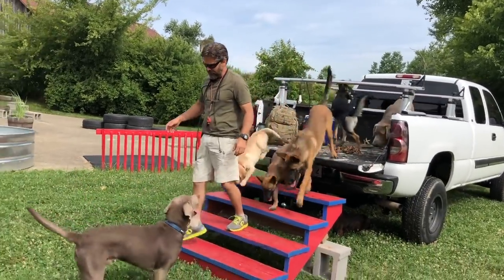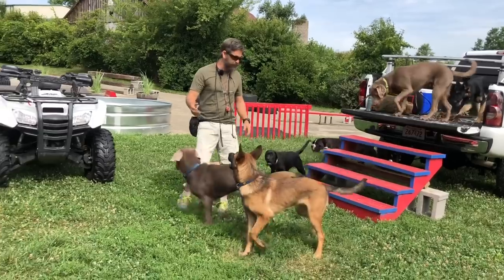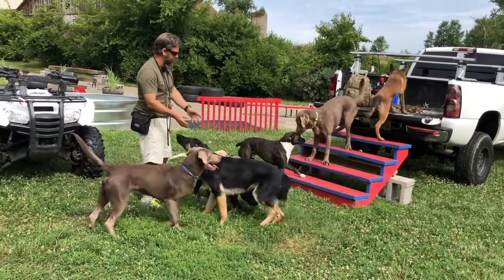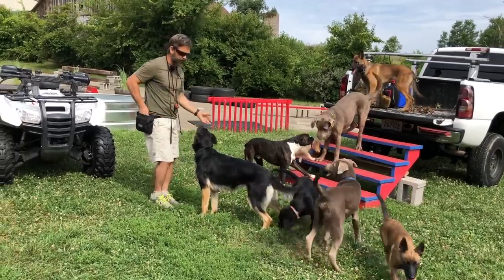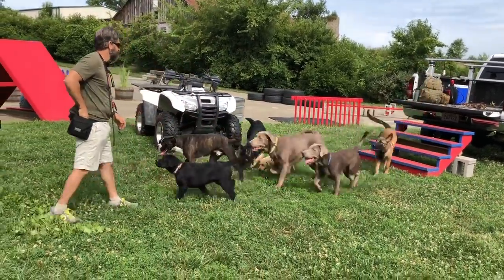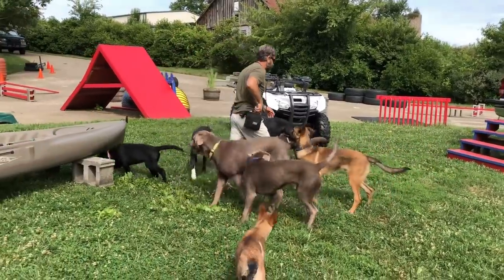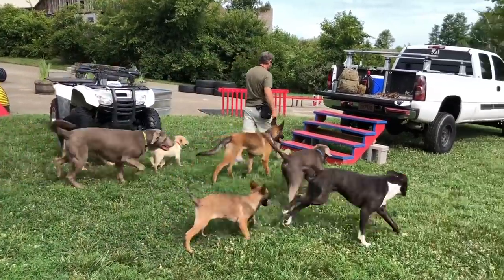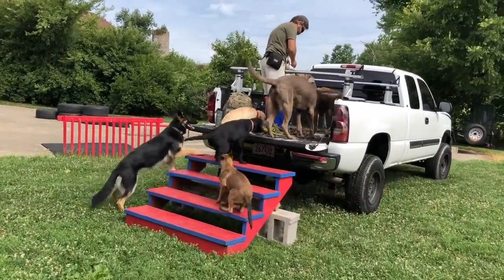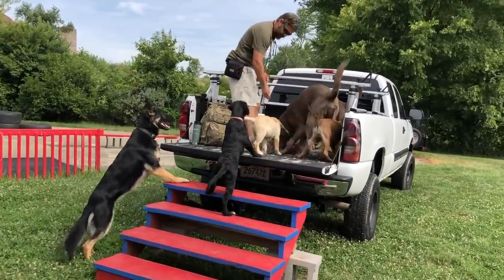And every day that I practice this, and with some dogs it only takes a day of practice, I just start moving towards the bed of the truck and telling them to get in the truck. So they'll be over here with me. Come here, dogs. And then I'll start moving towards the truck. Come on, get in the truck. Oh, good dogs. Very good dogs. And give them a little treat. A little treat action. Very nice.